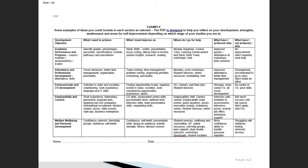This is a sample. Your academic performance and progress. What will you be doing? Especially to achieve distinction in your modules. What will you do this semester? Will you develop some study skills, prepare for some exams, etc.? What will you do in terms of attendance, professional development? What will you do extracurricular, such as clubs, societies, volunteering, or your CV?